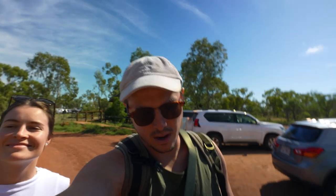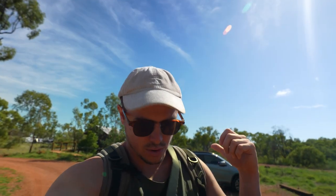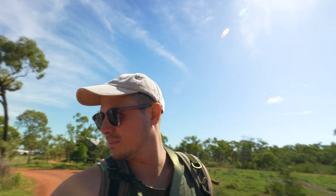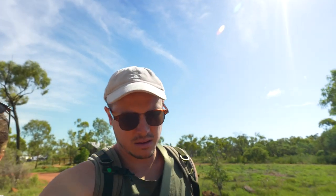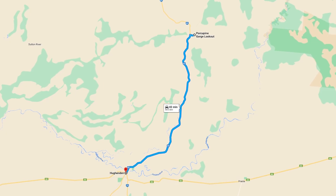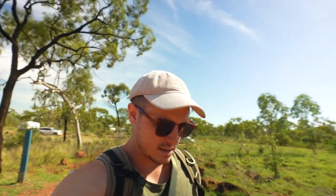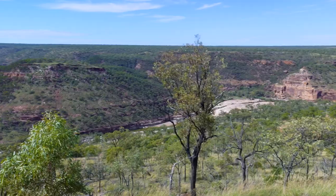Hello. All right. So we've just pulled up here at Porcupine Gorge. There is a campground if you want to stay, but we're not going to stay. We're going to keep going to Hughenden. So how far was it from Einasleigh this morning? It was about a 3.5 hour drive. Yep, about 3.5 hours, and then we're not too far from Hughenden. So yeah, we're going to go for a little walk, the pyramid lookout, gorge access track. So yeah, we'll go have a look and bring you along.